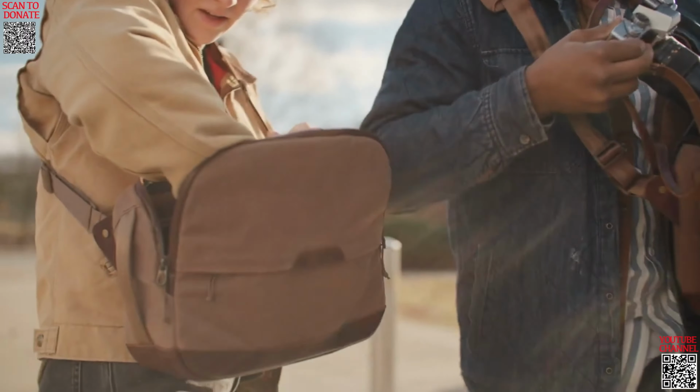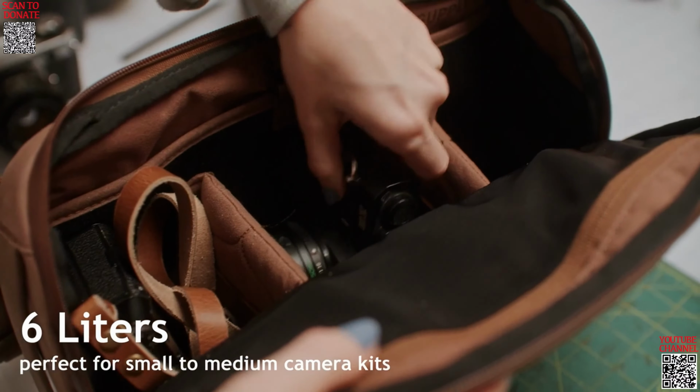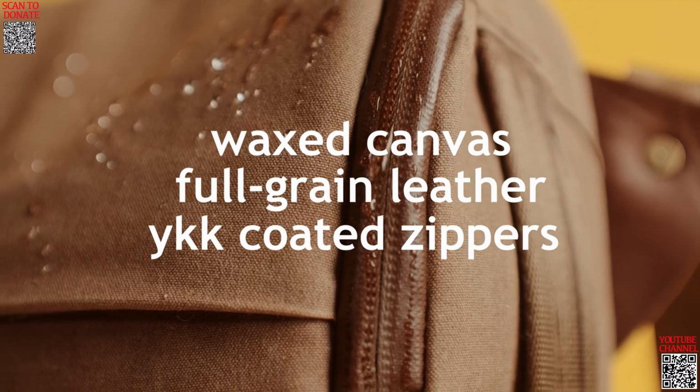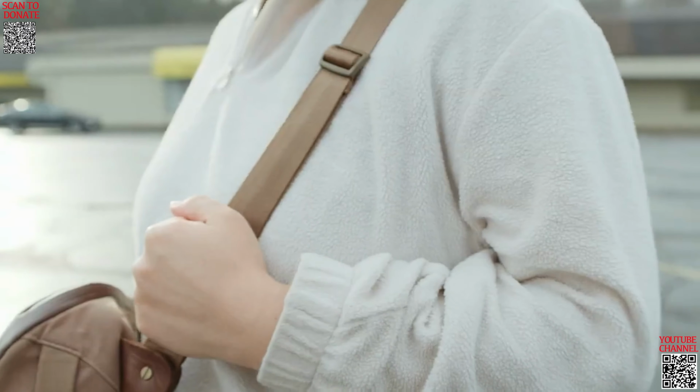We chose to make a shoulder bag to utilize the workstation-like feel. It's a 6-liter bag, which is perfect for small to medium camera kits. Any bigger and it becomes cumbersome to carry around. It's ruggedly built with weather-resistant canvas, leather, and weatherproof zippers. It has an easily adjustable and comfortable shoulder strap.